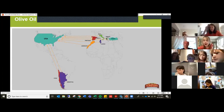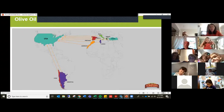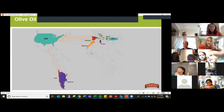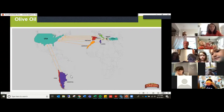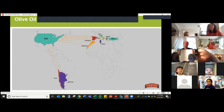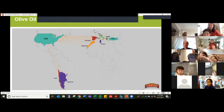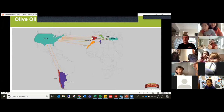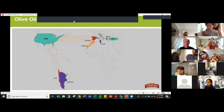So in order to do that, the growing season and the harvesting season for olives in the Northern Hemisphere is different than in the Southern Hemisphere. In the Northern Hemisphere right now, we're coming out of summer and getting ready to go into fall. In the Southern Hemisphere, they're coming out of winter and getting ready to go into spring. So there's always olives being grown and harvested in South America certain times of the year, and in North America and the Northern Hemisphere at other times of the year. So we can always source fresh oil no matter what the time of year is.